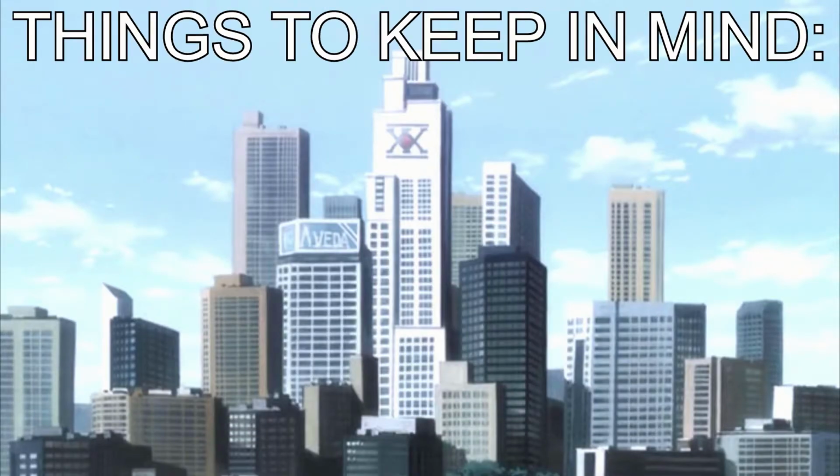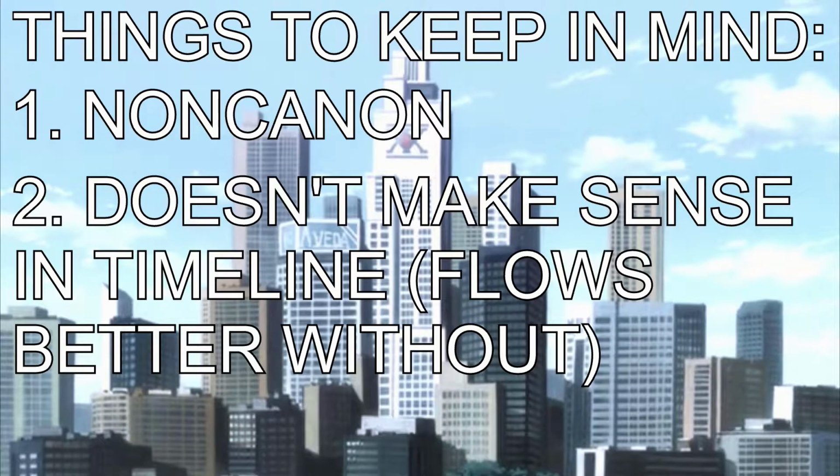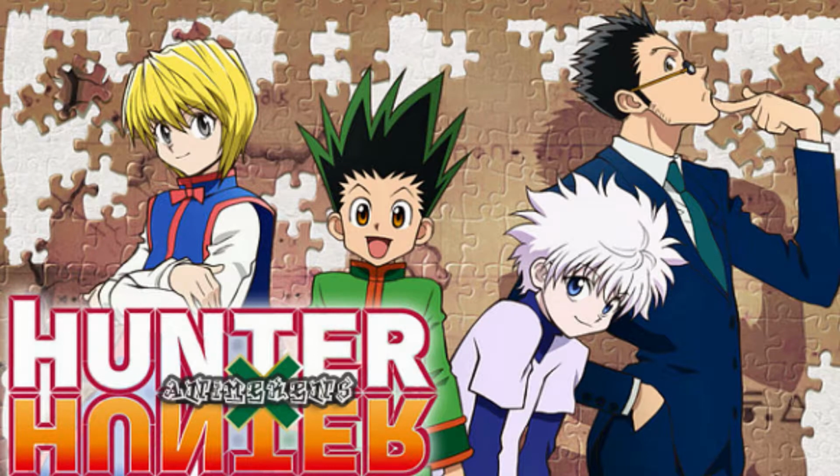Now, one thing to keep in mind is that, as I said before, these movies are non-canon, meaning that they don't actually happen in the timeline of the anime. Also, the York New City arc segues pretty well into the Greed Island arc, and the Chimera Ant arc takes place directly after the end of Greed Island. Because of this, the movies don't make complete sense in the timeline, even if you watch it when I told you to, so you can always watch them once you're completely finished with the anime, but in the end, it's all up to you. The 2011 version.